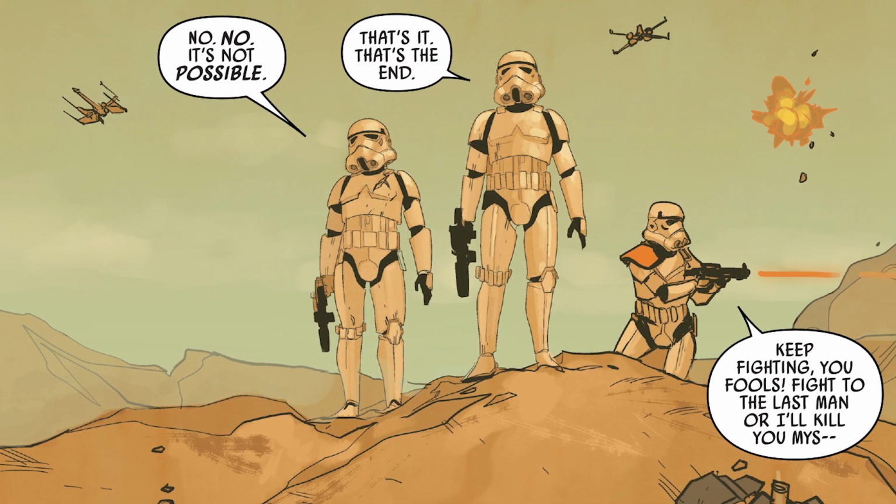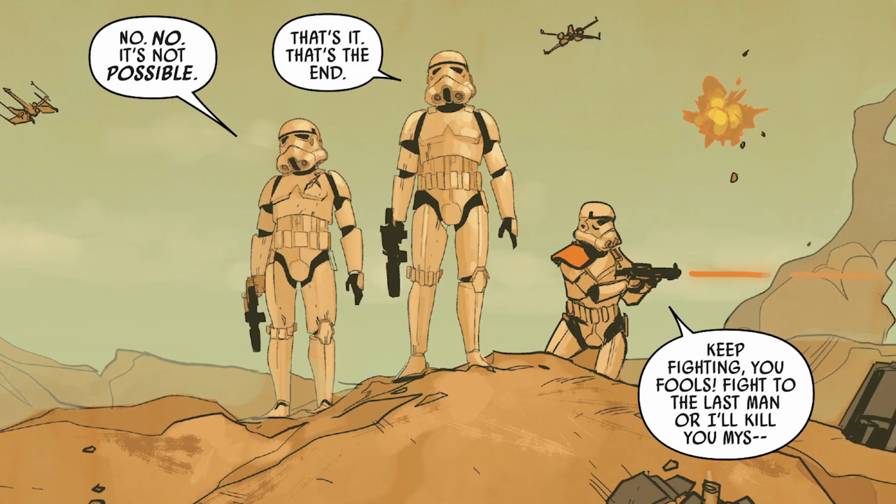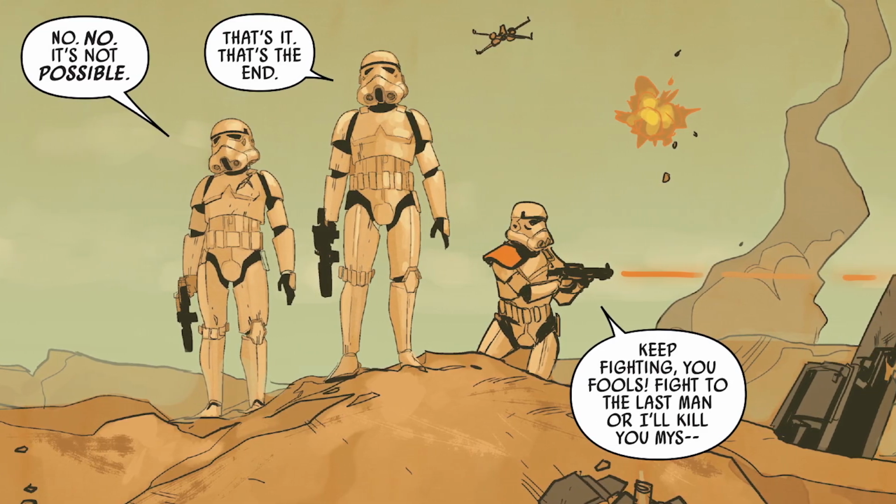As a matter of fact, the New Republic intelligence officers in charge of Imperial prisoner processing centers would always watch out for Stormtroopers because they always tried to blend in with the general prisoner population and then would blow themselves up because they saw Imperials who were surrendering as traitors.